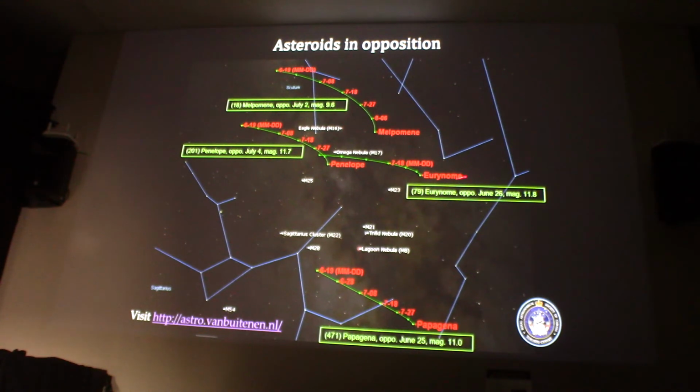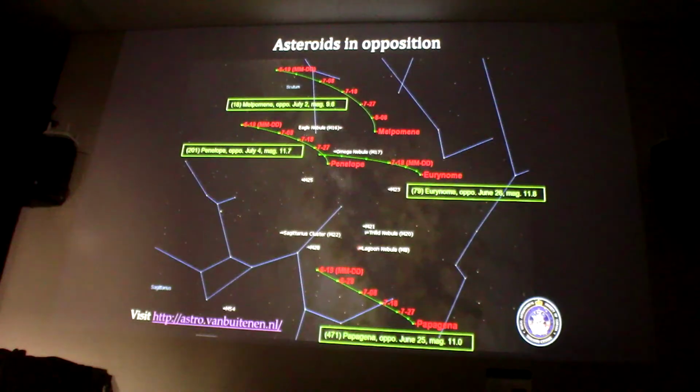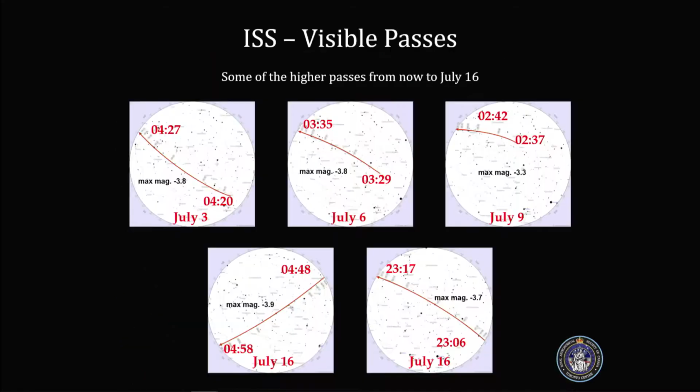These others are also reaching opposition, although they're much fainter at magnitude 11 or fainter. And you can go to this website listed at the bottom of the screen here if you would like to visit and learn more about these great charts, very good maps, and so on from that excellent website that I suggest you give it a look.